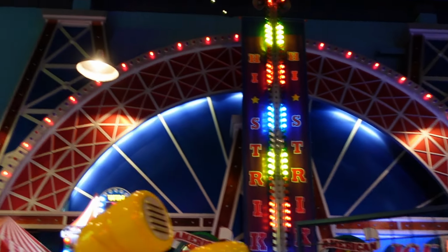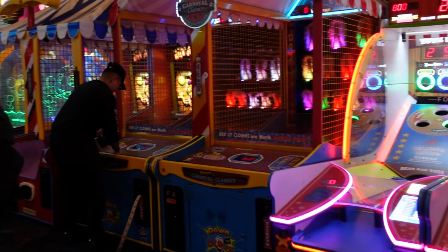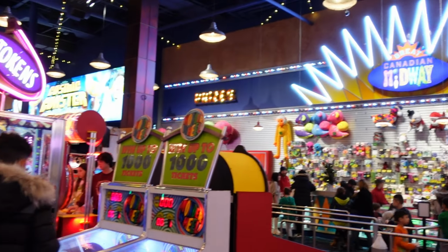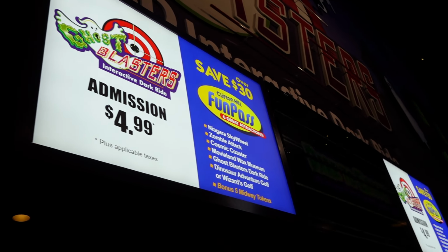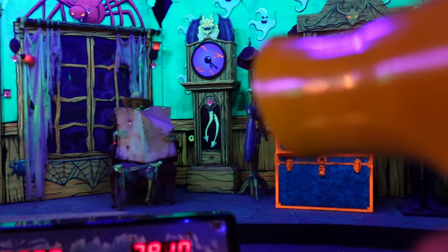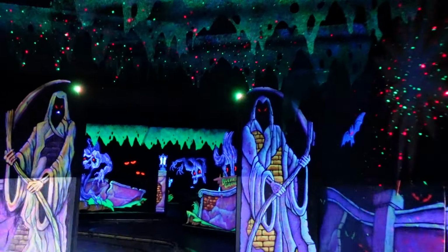Once we were in here, we decided to go and play the Ghostblasters dark ride, which is a fun little ride, also in the dark. $4.99 admission to get in plus taxes. So adding that on, if you're going to do it separately, I would say $4.99 for this is a great price. You know, it's just a little ride through, nothing too spectacular. I didn't find it very accurate, but it was a lot of fun to play.